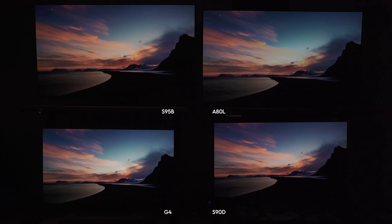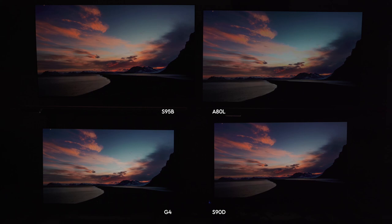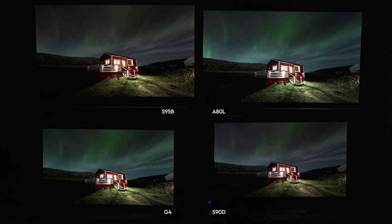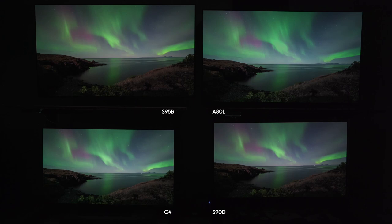I need to see an A95L next to this, and I need to see the S95D next to this. But to be fair, I did put the S95C next to the S95B last year. I did not get results like this. I did put the A95L next to the S95B. Didn't get results like this. There was not the same brightness level. The S95B is a pretty bright TV. I don't know if you guys knew that, but it's pretty bright. It's not like second generation, third generation bright, but it's still pretty bright.